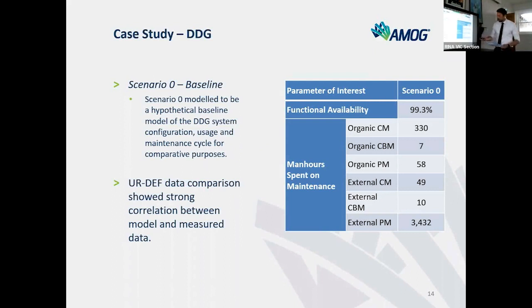Okay, I'll talk to you a little bit about these numbers here. The headline number is obviously the functional availability. And that is an average functional availability of one particular function on the DDG. So it might be power generation or the HVAC system supplying ventilation, say, to the compartment. That one function across the entire lifespan of the DDG, that's the functional availability. But keep in mind that that's an average, and I'll come back to why that's more interesting later.